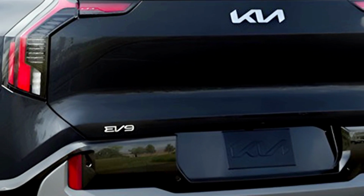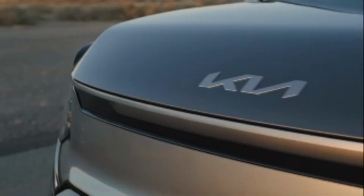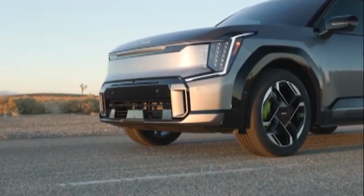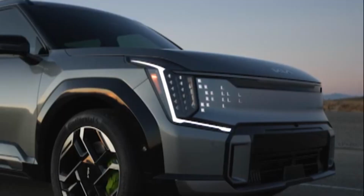The 2026 Kia EV9 GT is shaping up to be a game-changer, not just for Kia, but for the entire EV segment. It shows that you don't have to compromise when going electric. You can have the space, the speed, and the smarts, all wrapped in a seriously cool-looking package.